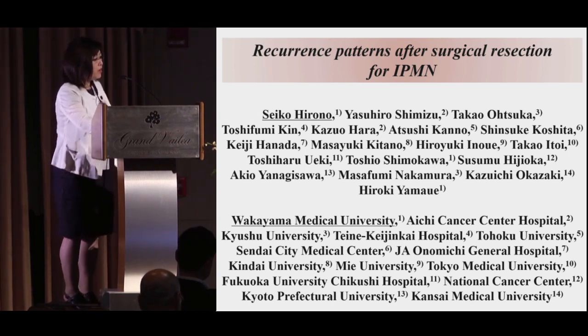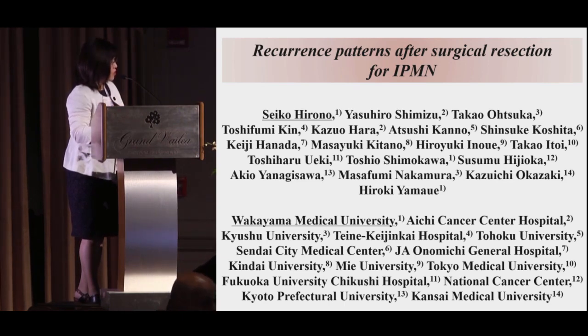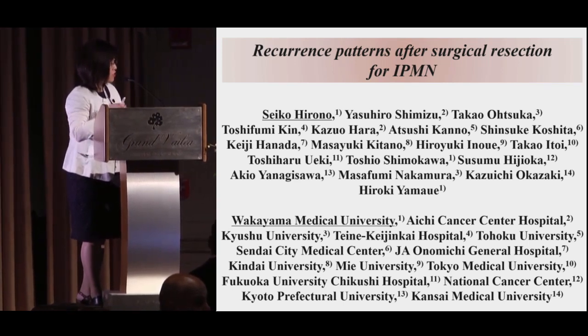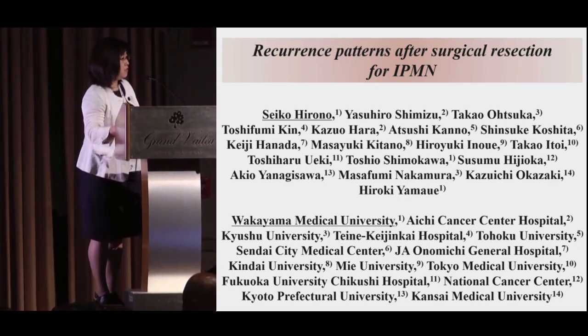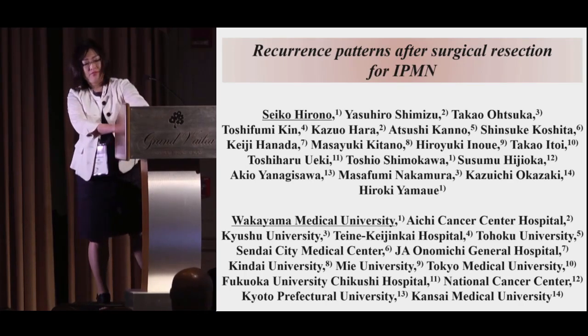Yes. We believe that lifelong surveillance is necessary because even IPMN patients with low-grade dysplasia, their post-operative recurrence, especially high-risk lesion in the remnant pancreas, could occur beyond 5 years after surgery. So we believe that. All of them? Okay. Yeah. Great. Thank you. Thank you.